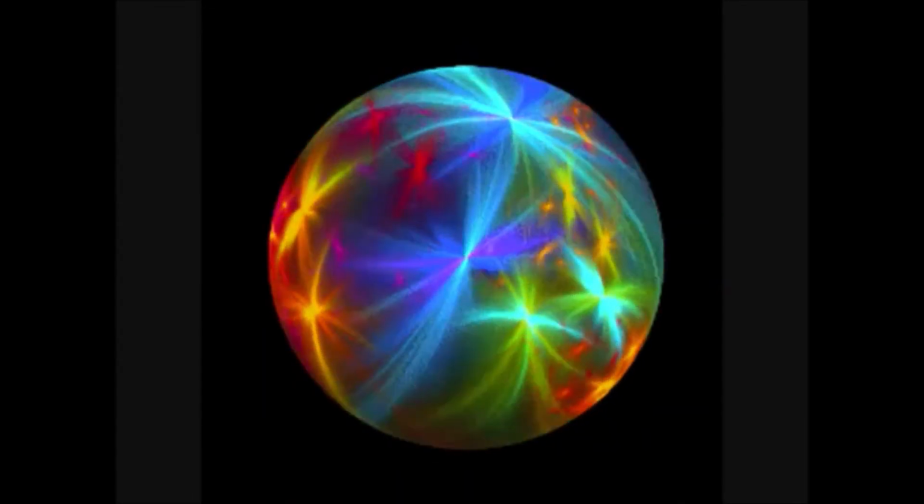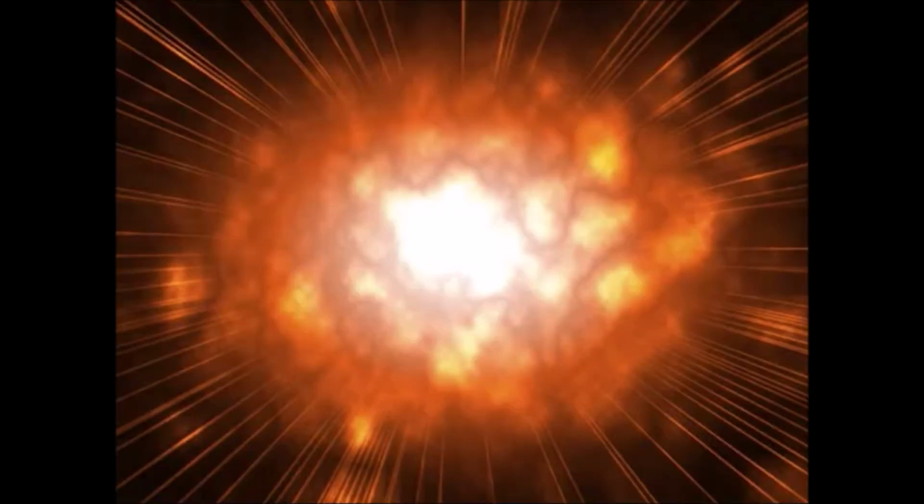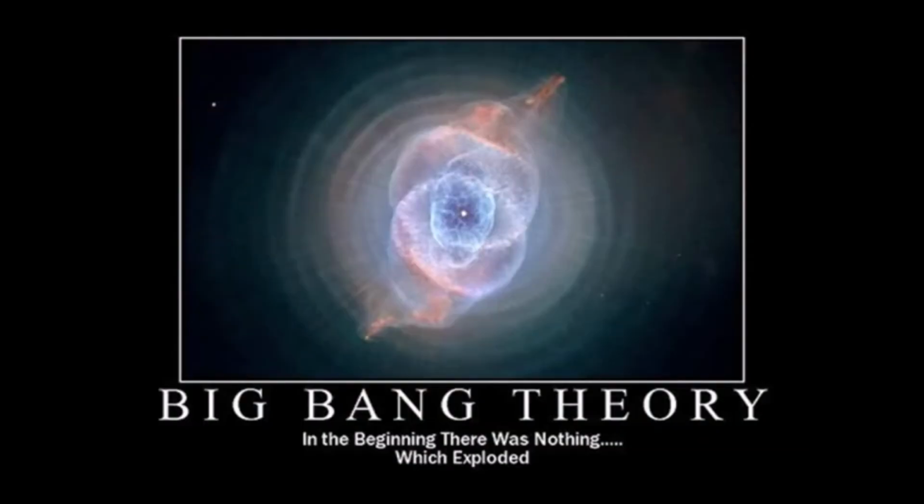After that, the pieces of matter joined together to first form atoms. Then, from those atoms, stars, our sun, Earth, and the other planets formed. The scientists named this explosion the Big Bang. Everything in the universe was formed as a result of this Big Bang.